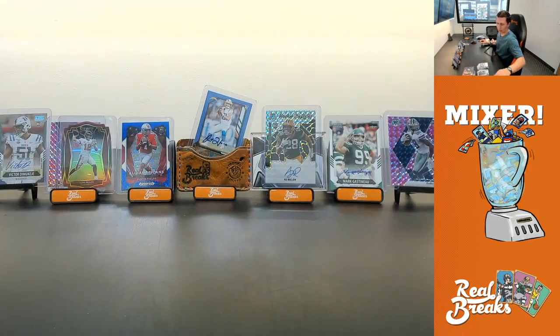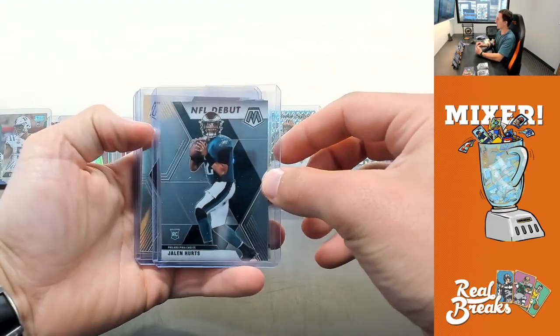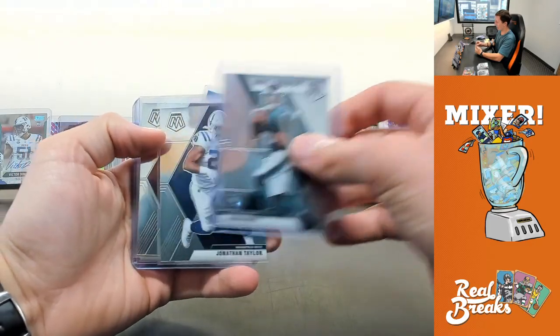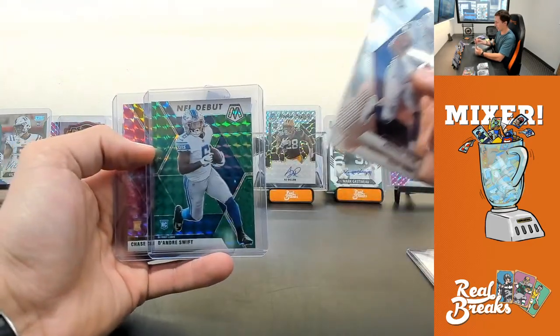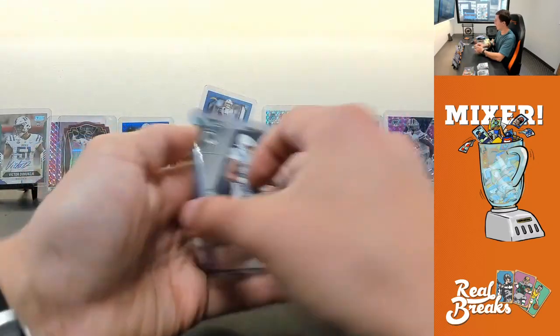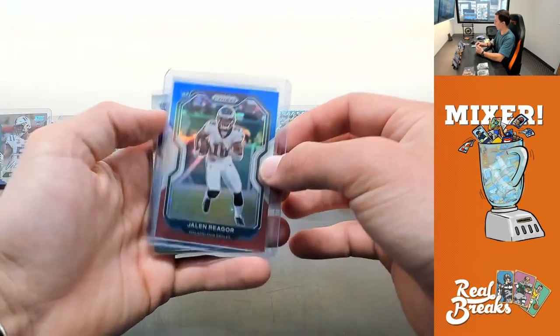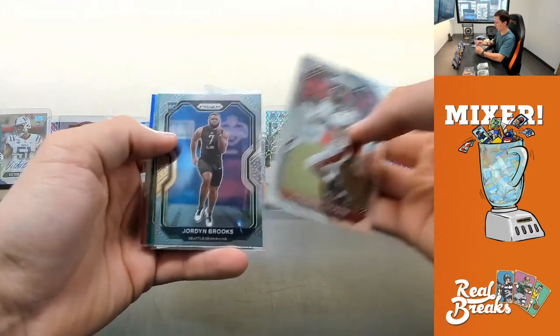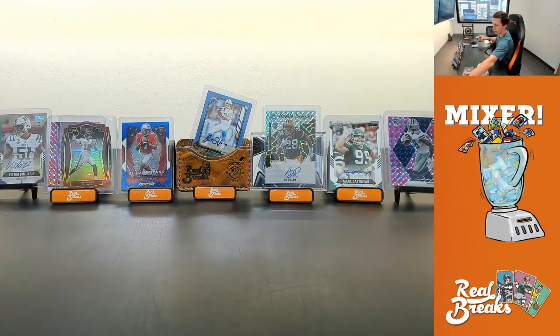All right, here we go. Recap time, starting with Mosaic. Not sure yet, Casey. Not sure. We've got Jalen Hurts debut base, Jonathan Taylor, Chase Young base, D'Andre Swift debut green, and Chase Claypool debut pink. 2020 Prism Jalen Reagor red, white, and blue. Laviska Shenault, Jordan Brooks base, Lamical Perine green, Raekwon Davis red, white, blue.